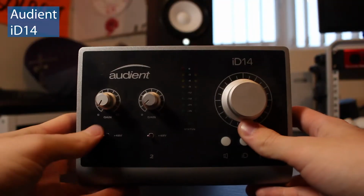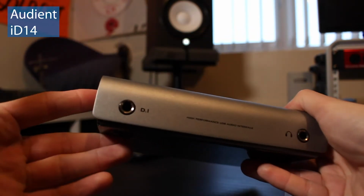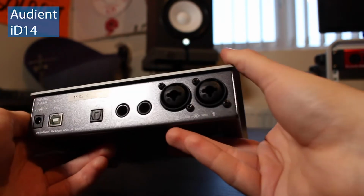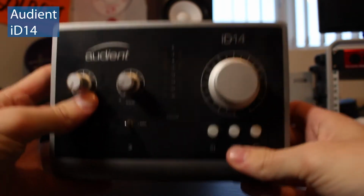So my personal recommendation would be to start with a small 2-channel interface. They're great for beginners because they have everything you're going to need, such as control software, couple of inputs and a few outputs for speakers and headphones, and they don't take up loads of space. Not only that, they're much better on your wallet.